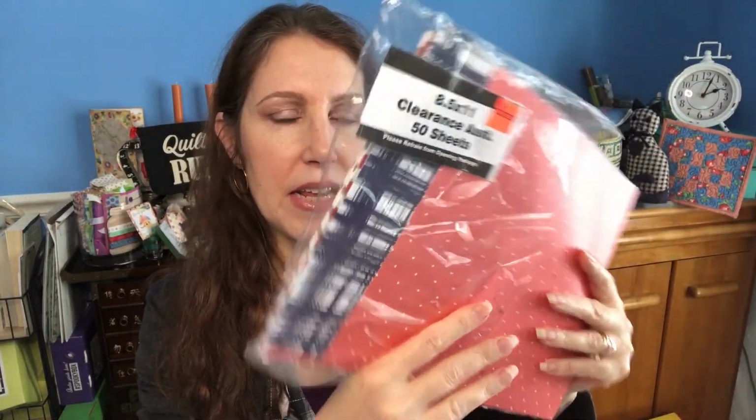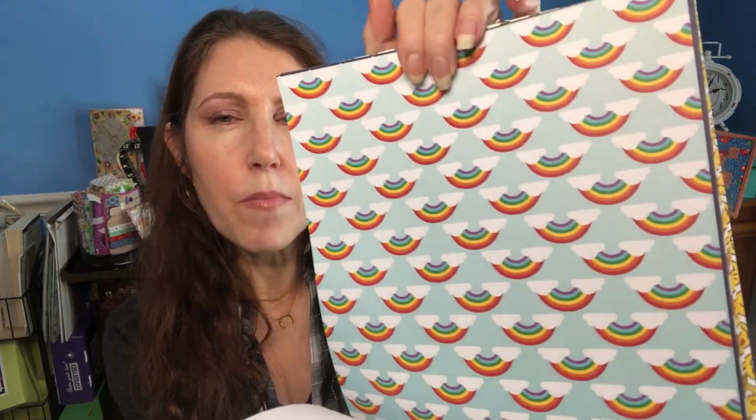Love that. Then I decided to try one of their paper packs. I've already been using this paper, that's why it's open. I got this paper pack for 79 cents. 50 sheets. And, I mean, look at it. Look at those llamas. Love it. And I got polka dots. It's just a blue. And the rainbows, I'm just like, eh. Smiley faces, I can figure out what to do with that.